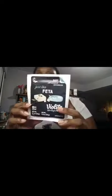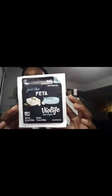Now, let's go. Next thing is some, what is this? Violife, 100% vegan. This is some feta cheese in a block form, because you know block, less synthetics and all that filler. And you shave your own. I have my own graters, and you shave your things. The more you do yourself, the healthier it is a lot of times. We got some good old-fashioned blueberries.